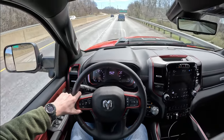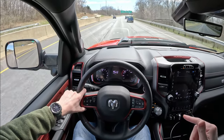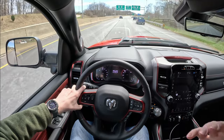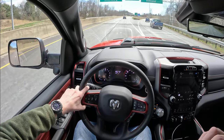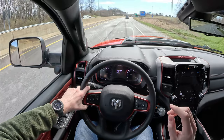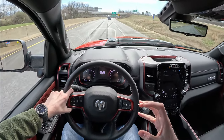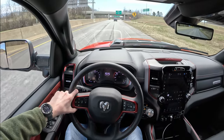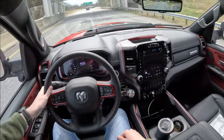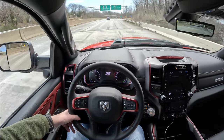The exhaust on this truck sounds a lot more aggressive than my 19 Ram. And I really wish my 19 Ram had this exhaust. It's quiet in here, but on the outside, it's completely different than what mine was. It's a lot louder, a lot more aggressive, but it's still not over the top loud, like cutting the exhaust off and sticking some glass packs on or something like that. It's perfect. I really wish my truck had this exhaust.